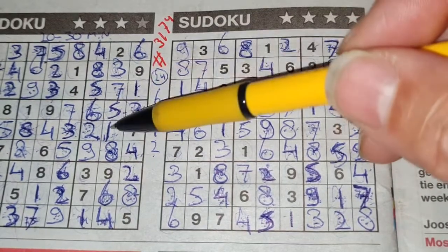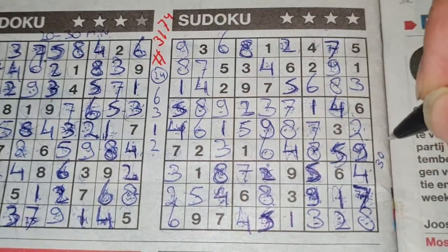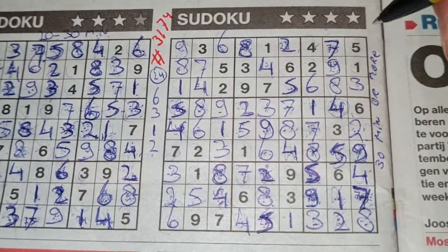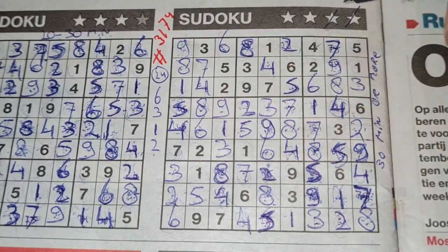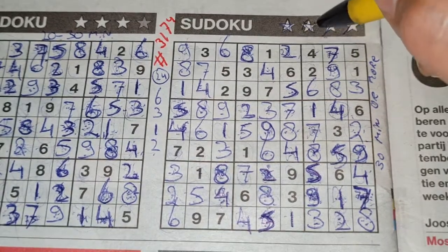Impossible, because the previous Sudoku I solved in 20 minutes, and this one 15 minutes, because for 4 stars I need 30 minutes or more. So is this really a 4-star Sudoku? No. Is this a 3 stars? No, because for 3 stars I need 20 to 30 minutes. Is this a 2 stars? Well, 2 stars, I'm a little bit slower than 50 minutes. But there was an interruption, so yeah, let me give this a 2 stars.